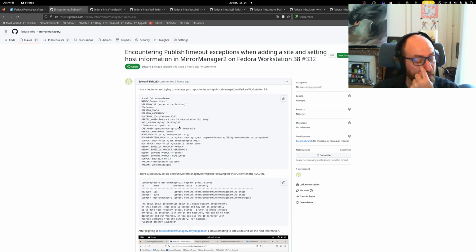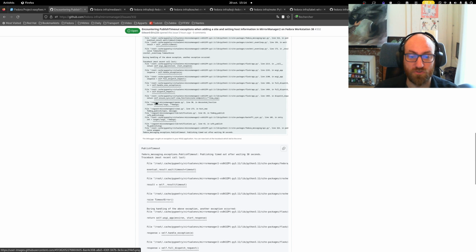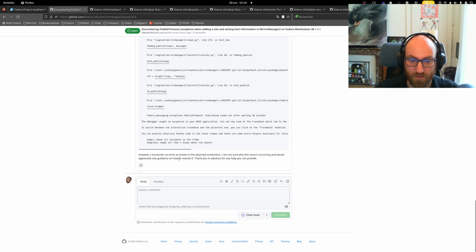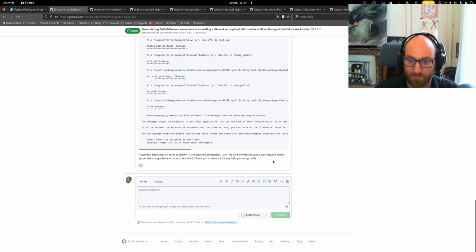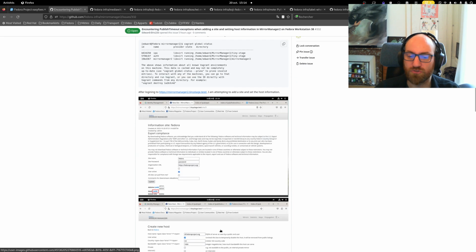Okay, so the reason they're getting the publish timeout is because they are not running one of the VMs in Tiny Stage, called Tiny Stage, which contains the Fedora messaging server, RabbitMQ. And as a result, when it's trying to publish things, it's timing out because it's trying to reach Tiny RabbitMQ and not reaching it. Okay, that's an easy issue, and I'll just reply to that quickly.